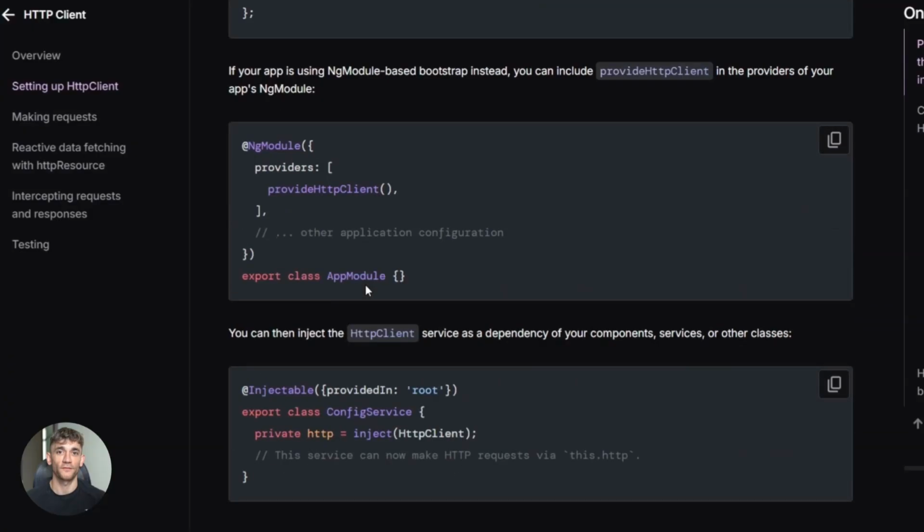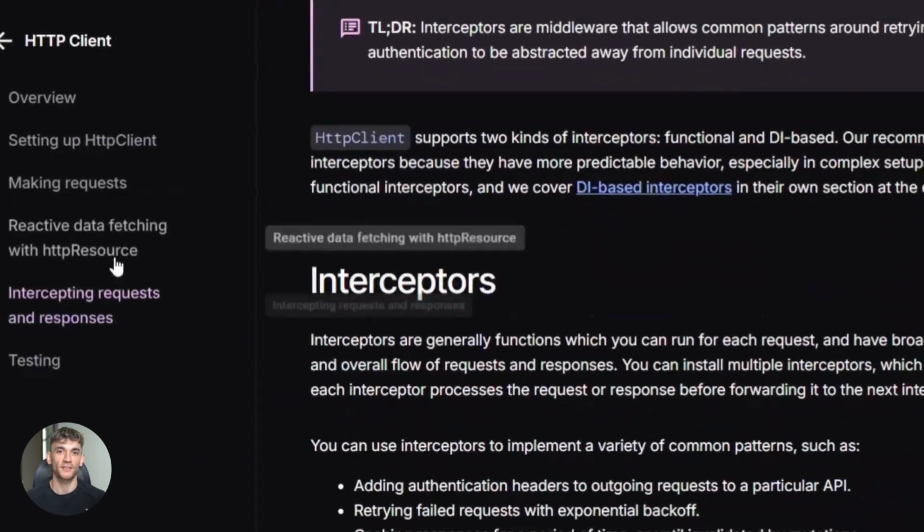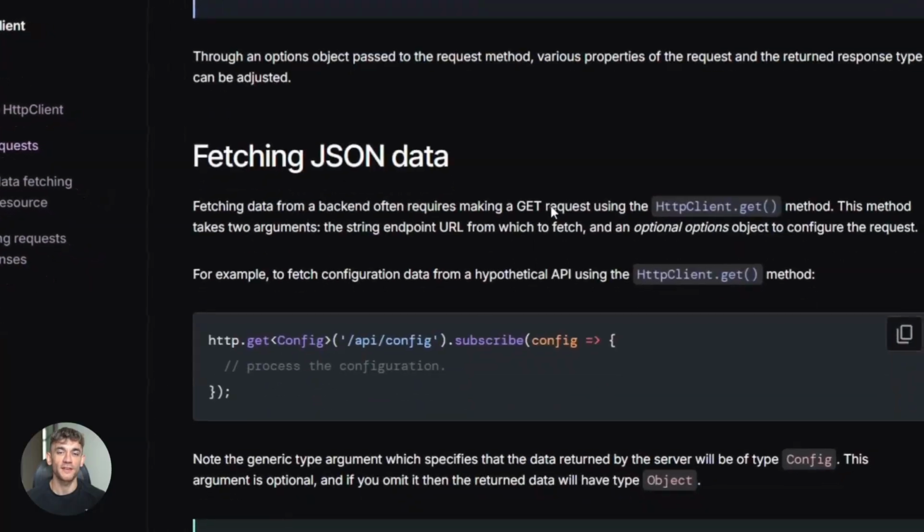Now it's included by default. You don't have to set it up, it just works. Less boilerplate, faster setup, easier onboarding for new developers. This is what good defaults look like.